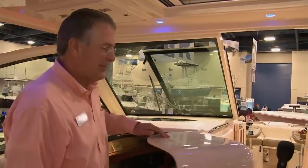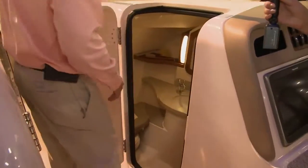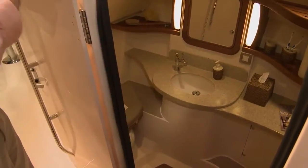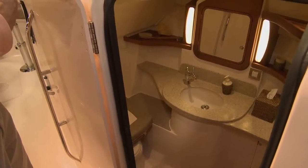Definitely. Great. We'll move up to the head, which is on the other side in the other console. Open this door. You look down below, we have Corian countertops. We have a shower curtain that goes across here that sections the shower off forward. You'll notice the floor pan drains to keep the aft part of the head cabin dry. You see the Corian sink. You see the vanity mirror there with lights on each side.